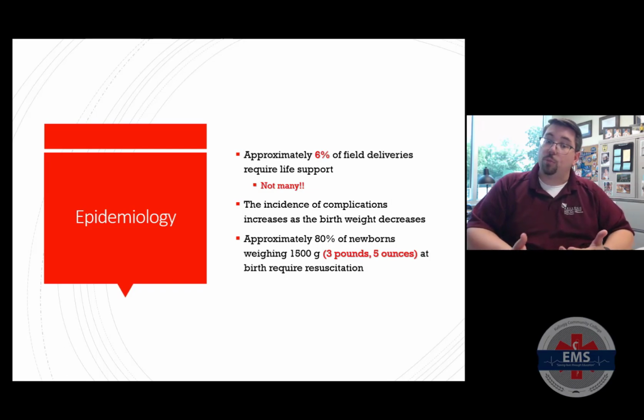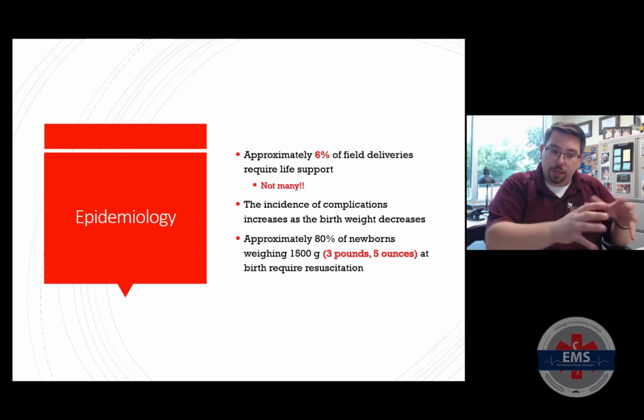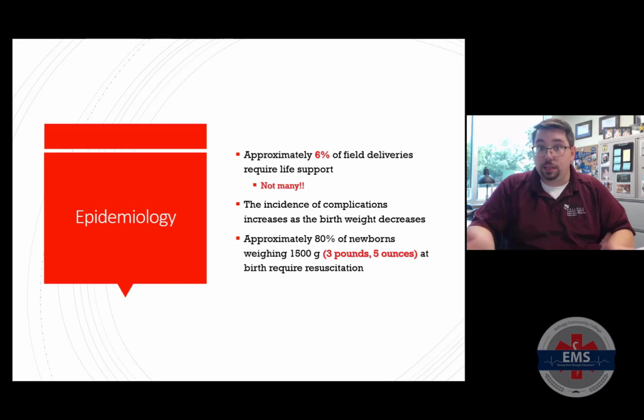Although larger children could have more birth-related complications or birthing process complications, the smaller the child, typically the more concern we have. Approximately 80% of newborns are going to weigh about 3 pounds, 5 ounces. Those folks that are weighing about 1,500 grams are going to typically require some type of birth resuscitation to help their body transition from mom and their environment in utero to extrauterine life outside in the real world.